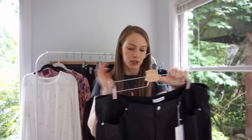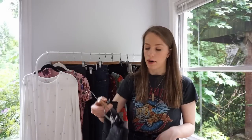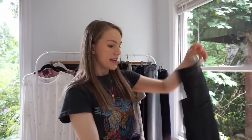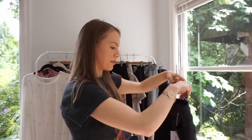I actually got two other pairs of Good American plus size jeans at Crossroads, but after I got them home, I realized the pilling between the legs was just really, really bad, so I decided to go ahead and take them back, which is too bad, but something I should have checked for while I was there, but it's fine. I can just take it back and get something else. But this one is new with tags, hasn't been worn, and it's actually a coated denim, so it's a really sleek and sophisticated pair of denim, but still has stretch and is still really comfortable.